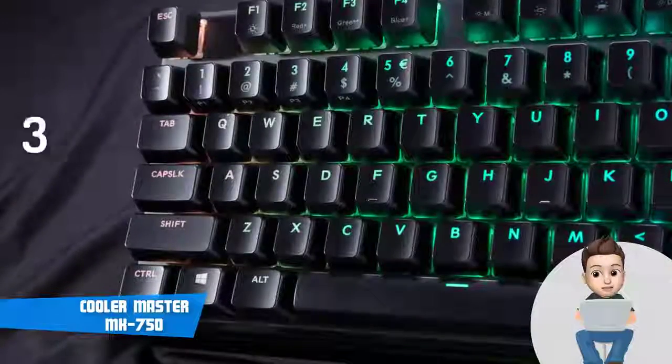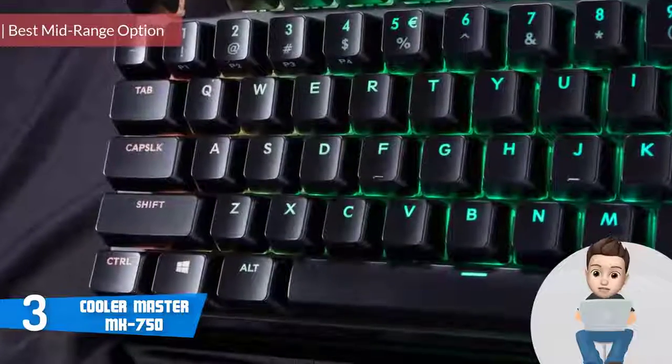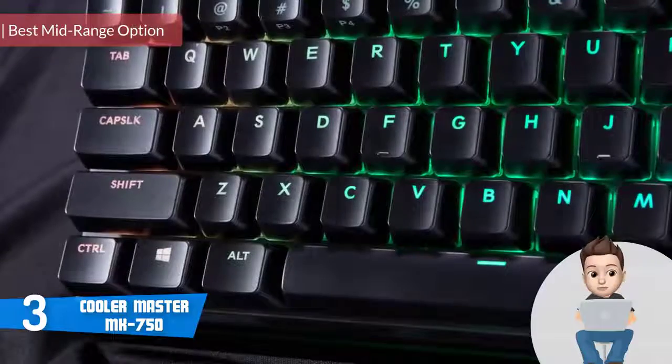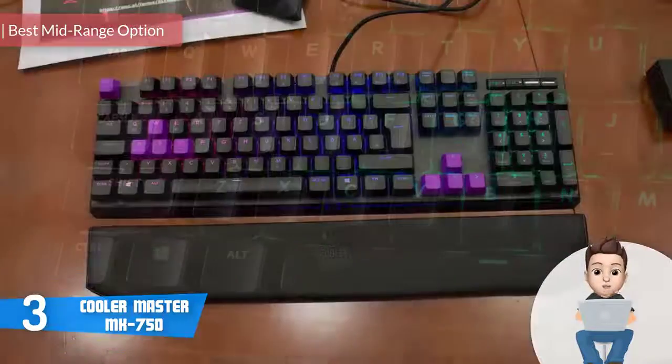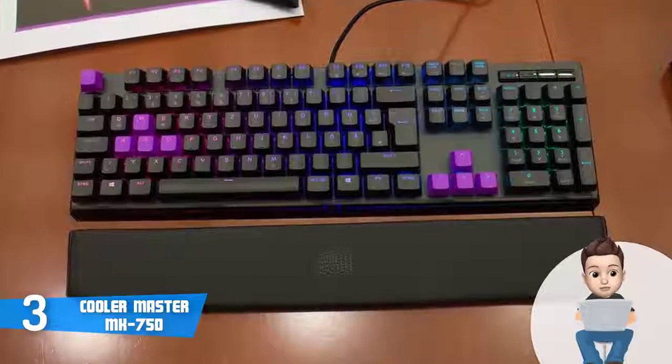Next up, at number 3, we have the Cooler Master MK750. The Cooler Master MK750 is a full-size, ergonomic mechanical gaming keyboard that comes with a large wrist rest that will ensure that you can have a strain-free gaming marathon for your ultimate experience.